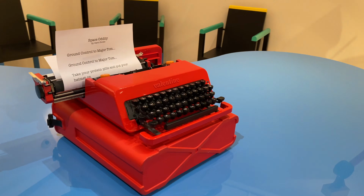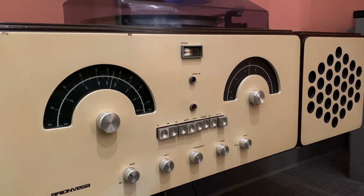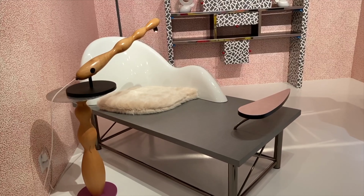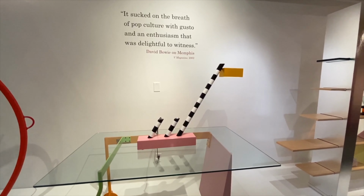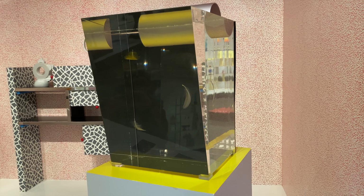This red typewriter is what started it all for David Bowie. The exhibition is the largest gathering of Memphis objects ever presented in an American museum, and is something you must see in person when you're in Mount Dora.